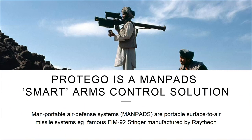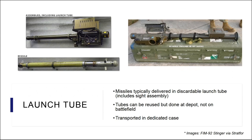So for those who don't know, MANPADs, like Stinger missiles, are shoulder portable systems that can be used to take down various advanced aircrafts. And this is essentially how they work. Like at the base, they have a launch tube. And the missiles are typically delivered in a discardable launch tube, which after the launch, you throw away. And that includes the side assembly. And these tubes can be reused, but that's usually done at a depot, not on the battlefield. And they're transported in a dedicated case, which seems to match this suitcase terminology that we saw earlier.